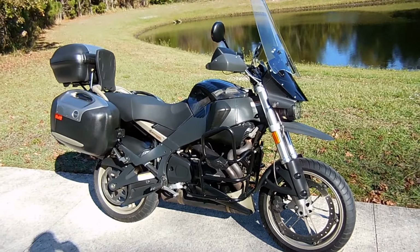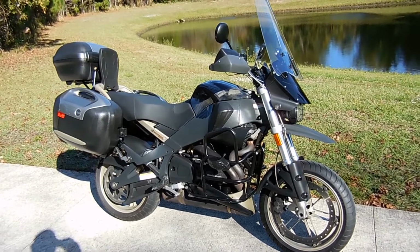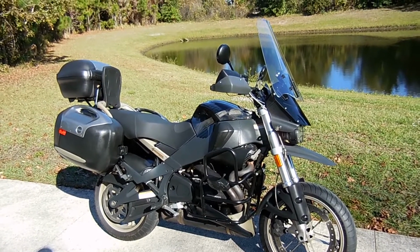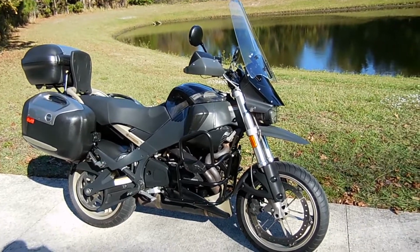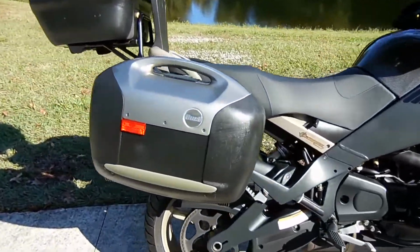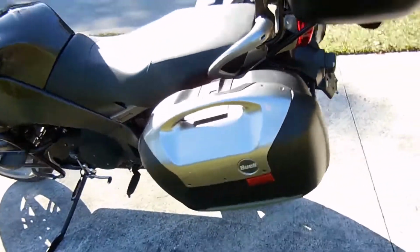Thanks so much for checking out this 2009 Buell Ulysses with 29,000 miles on it. We just went through a full service, and it runs out beautiful. It's got the top box, side cases, side panniers, and the engine guard. It's in relatively nice condition, runs out great, and has relatively new tires on it. Good looking machine. These were pretty cool bikes, a little sport tour here.